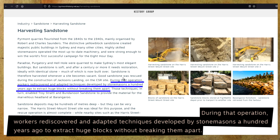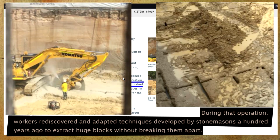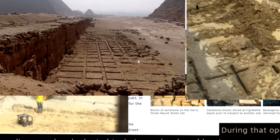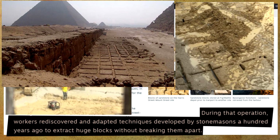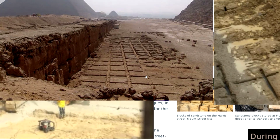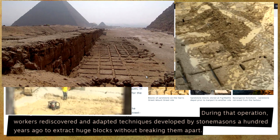And where do we see this same technique? 100 years ago by the quarrymen in Sydney, but also 4,500 years ago in the limestone quarries next to the pyramids. That's the Khafre pyramid over there. There's the Great Pyramid. And what do we see? Exactly the same thing. Cut a series of grids, lever and pop out the stone, and it saves a lot of effort because it's less time reducing the stone.